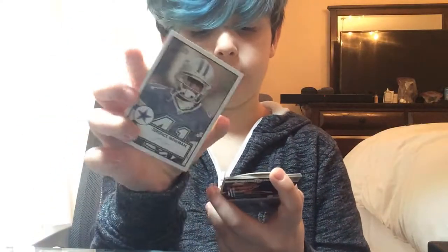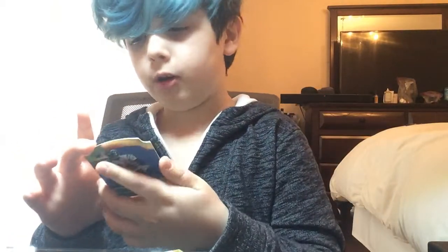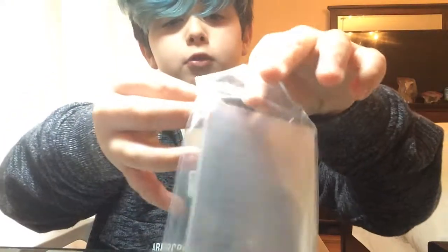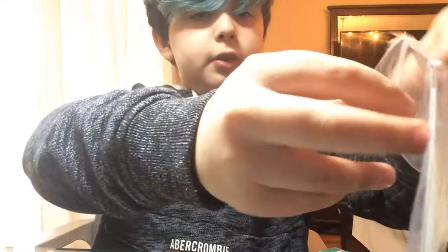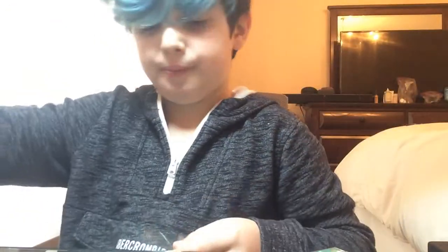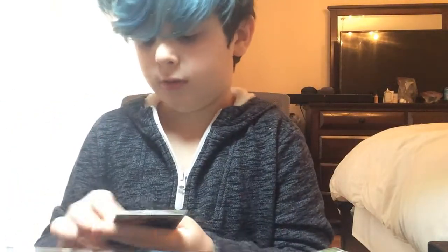Ooh, this is actually a cool card. Look at this. Tony Martinez. Die cut. I only have two die cuts, so add this to my die cut collection. I sleeve a lot of veterans and stuff like that. So not too bad so far.